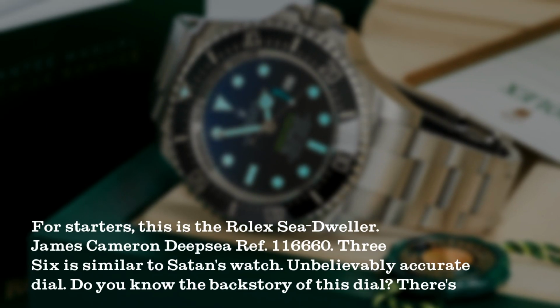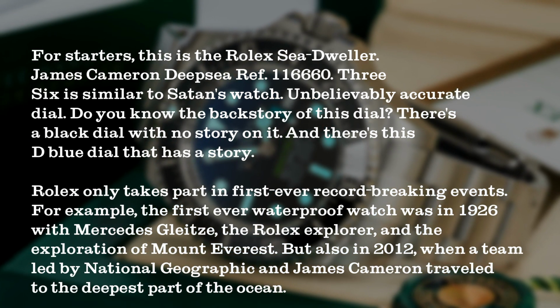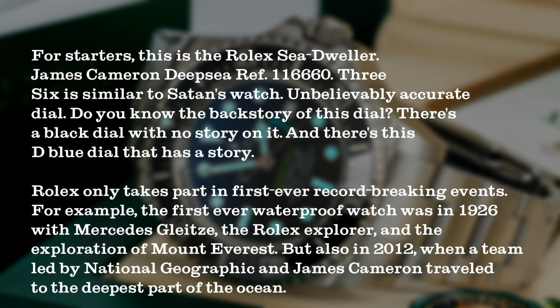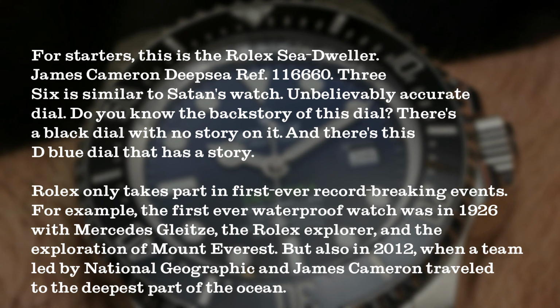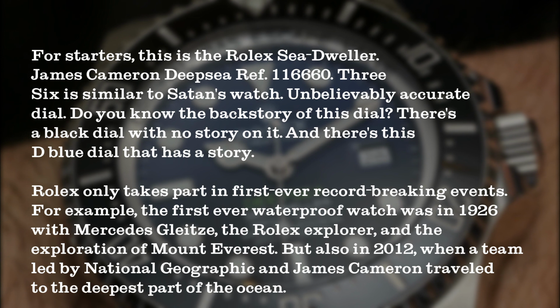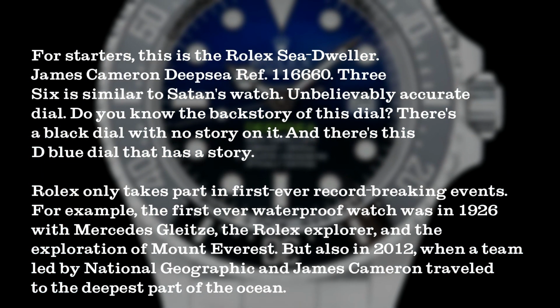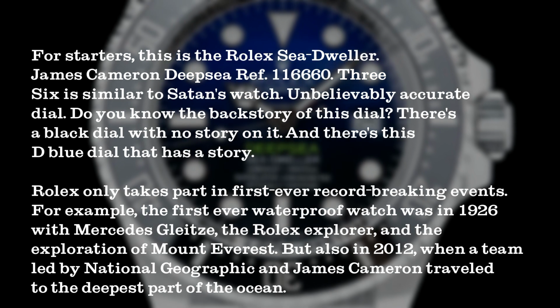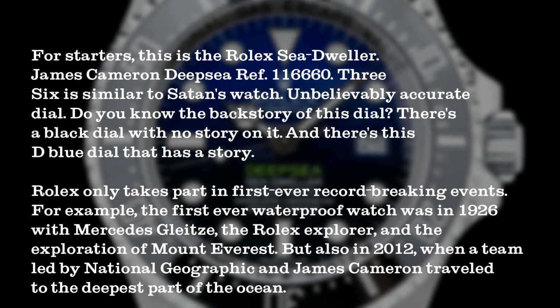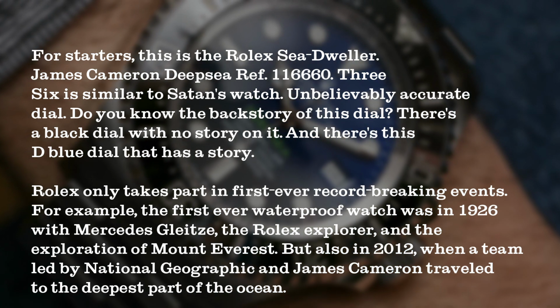For starters, this is the Rolex Sea-Dweller, Cameron Deepsea Ref 116660. 360 is similar to Saturn's watch. Unbelievably accurate dial. Do you know the backstory of this dial? There's a black dial with no story on it, and there's this deep blue dial that has a story. Rolex only takes part in first ever record-breaking events.